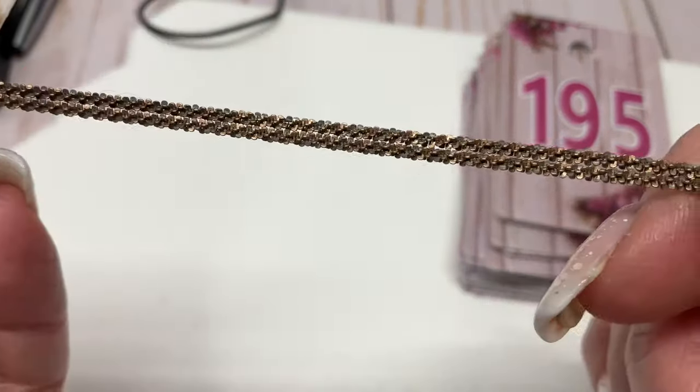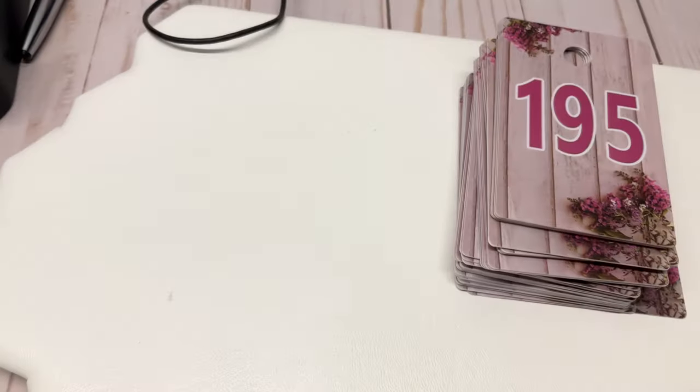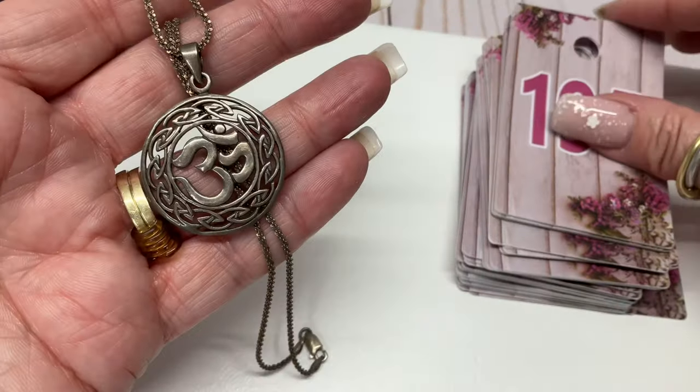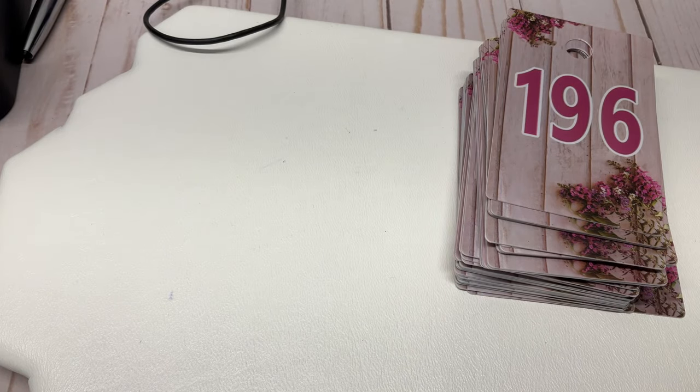Guys, I don't know about this chain. I think it might have been Vermeil. It is Vermeil and sterling. There it is. It has a drop of 7.25 inches. Let's go 20 on that. The pendant's pretty heavy. A lot of sterling.